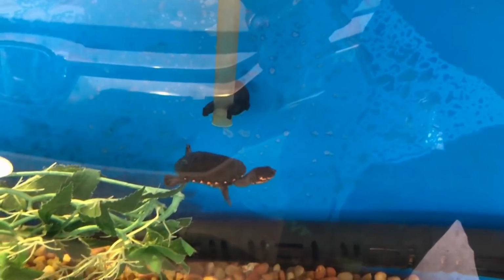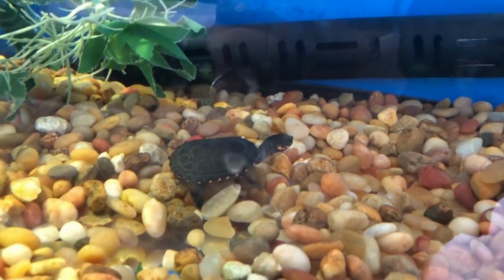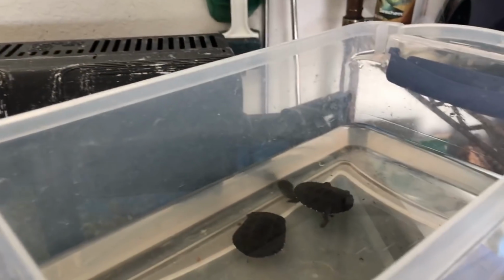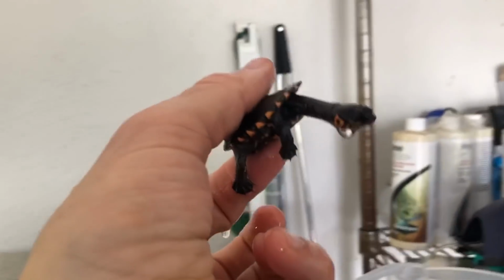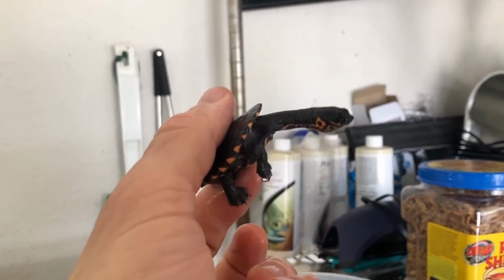I'm going to put one in. Let's see if we can take a look at them swim around. There he goes. Look at that neck. Doesn't get cooler than that. A black turtle with a red painted bottom and a long snake neck. Best of both worlds. You're getting a snake and a turtle. Thank you, Tom Crutchfield. These are awesome. Just love these. Look at that neck. Doesn't get much better than that. Look at the orange on the neck.